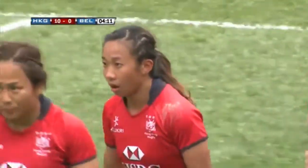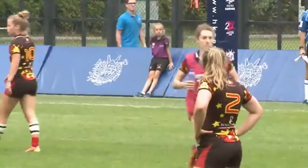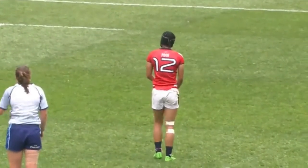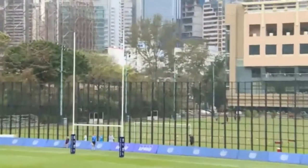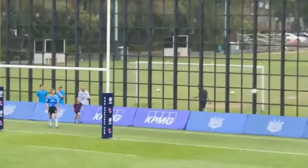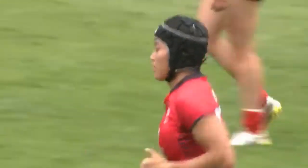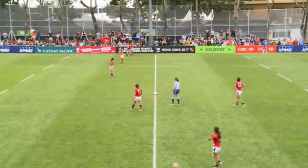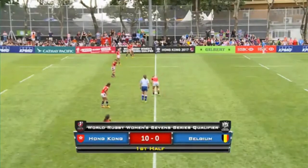Smiles all round. Ground looks to be a bit drier now that we've got the ball bouncing up after these little chips and grubbers. That one away to the right from Poon. And Belgium haven't been out of their half yet. Hong Kong have kept them pinned down with some ferocious defence, good hustling at the breakdown. And Belgium been stunned by the start.